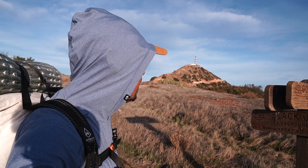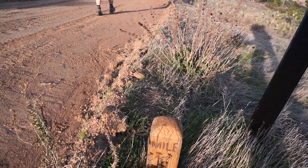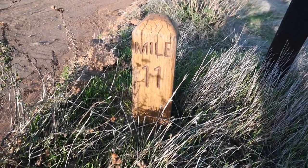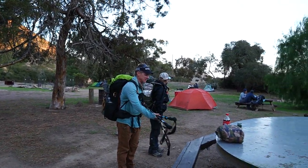Miles to Blackjack campground. Almost there. Right, mile marker 11 near Blackjack camp. Okay, we're here. We're gonna be looking for our spot. All right, hey, everybody got here to Blackjack.